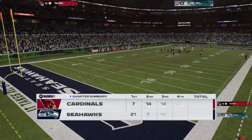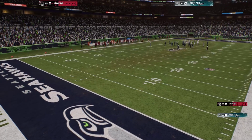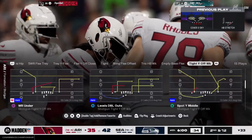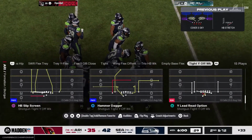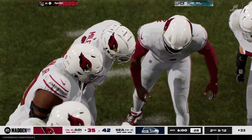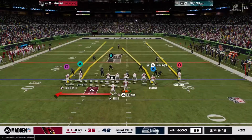Just a quarter left before one of these teams punches its ticket to the Super Bowl. It's Cardinals ball, their season down potentially to its final quarter. Gave away a couple on the first down run. Now it's going to be 2nd and 12.